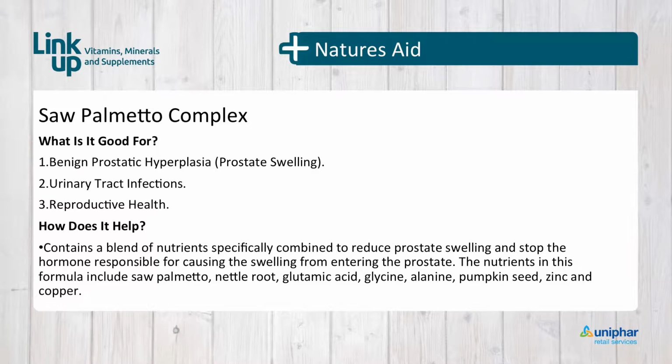Urinary tract infections in men. It first came over to Europe in the 1890s. It was used in Germany to help alleviate urinary tract infections in men. It's good for reproductive health.